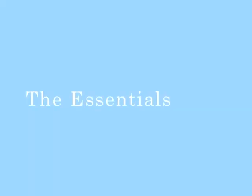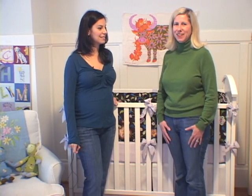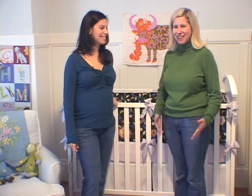I think from my experience of having a baby and children's store, the most overlooked item, that I always had a lot of women coming in about, was the glider. I don't think they realized how important the glider was until they were up at 3 o'clock in the morning feeding the baby and realizing that they needed a cozy place.